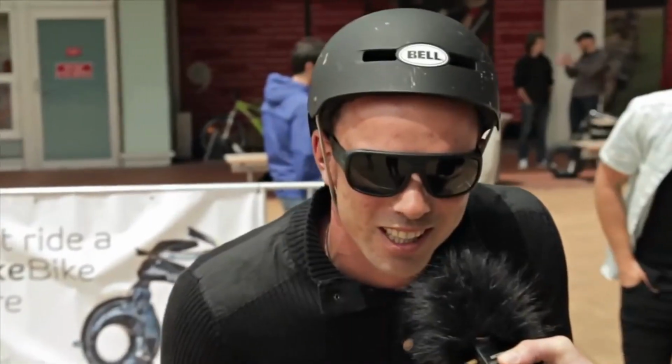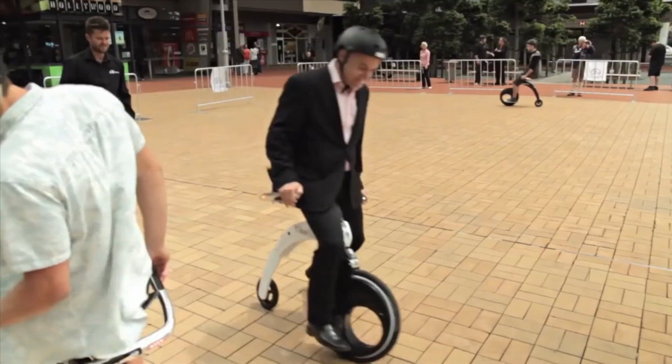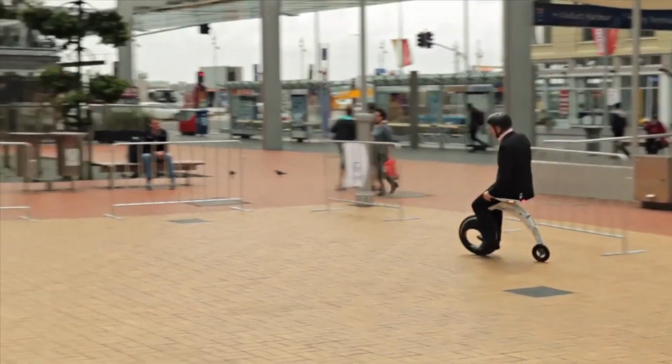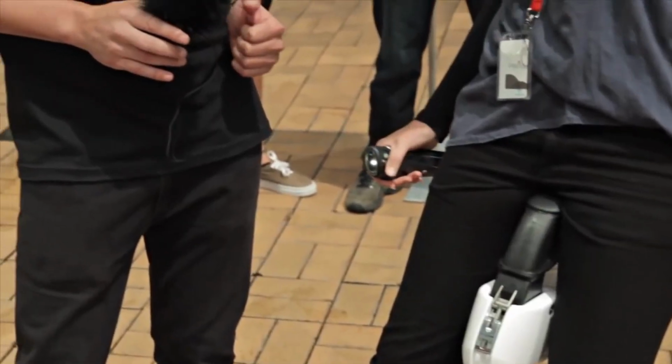The Model C is the lightest and most rigid Yike Bike we can offer, with carbon fiber frame, rear leg, front wheel and handlebar assembly. We are using the latest Panasonic lithium-ion batteries, offering a range of 20 km and regenerative braking.